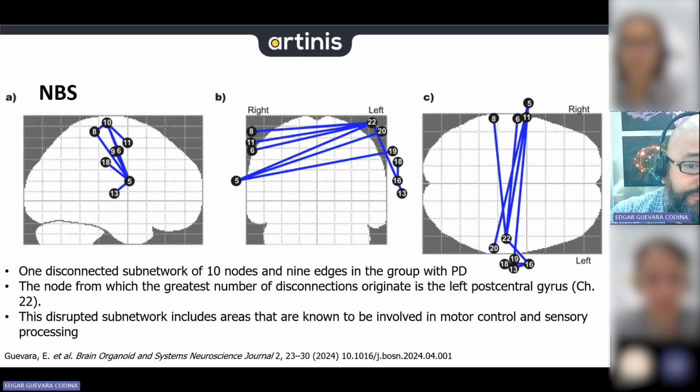Finally, this is the significant group of connections that differed significantly in the Parkinson's disease group. And that's one network with 10 nodes and 9 edges. And we saw that the greatest number of these connections originate in the left postcentral gyrus, here in channel 22, and it's mostly bilateral, although there are a number of connections that appear in the left hemisphere. So this disrupted network includes areas involved in both motor control and sensory processing, which may explain the deficits that appear in the disease.